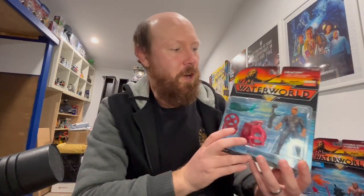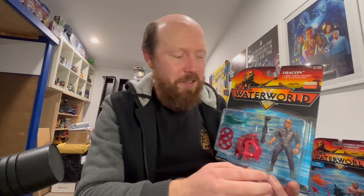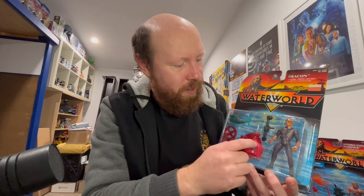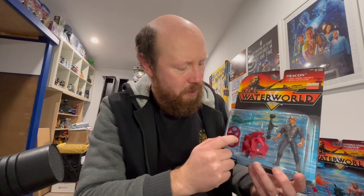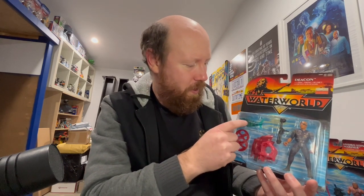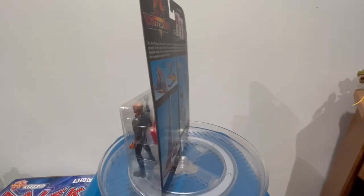And obviously you gotta have a couple of bad guys in there. So I've got Deacon. He's looking pretty crazy. He's got his cool military outfit on with what looks like a rocket launcher. He's got this crazy techno gear with these spinning discs and what looks like a green translucent mini shark kind of fish. Yeah, so again, instructions on the back here.